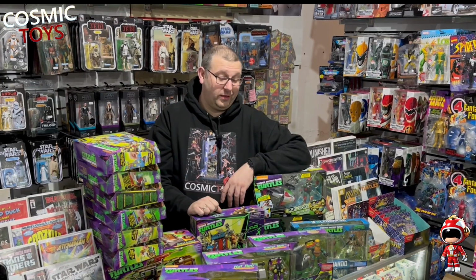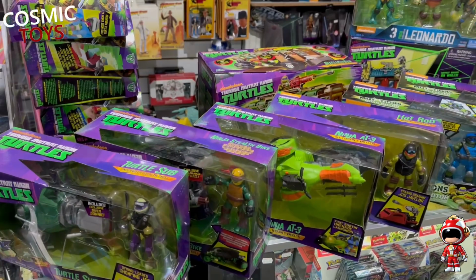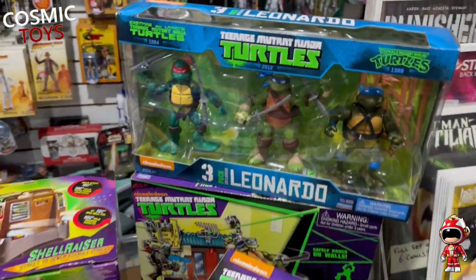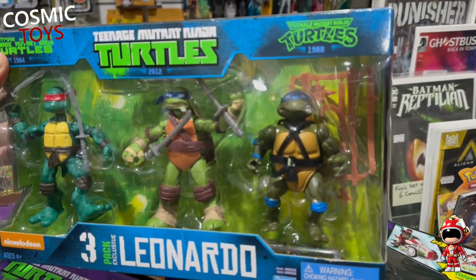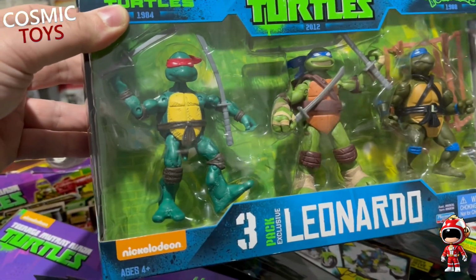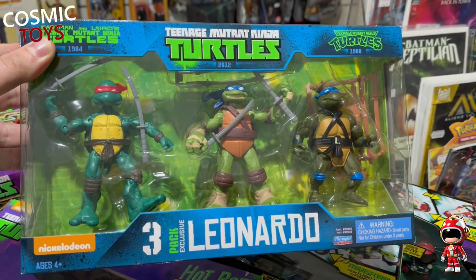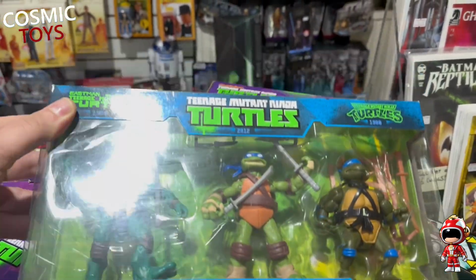And so the counter is piled high with turtles once again. Let's take a close-up at some of these, shall we? Okay, where to start? We'll start with this. It's a Turtles 3-pack, a Leonardo 3-pack, and it gives us a reissue of the very original Leo figure. We get what at the time would have been the current one. And we get an original comic book version. Okay, that's a cool set, quite like that. Don't know if they did one for all 4 turtles though. So far I've only been able to find this one amongst this collection.